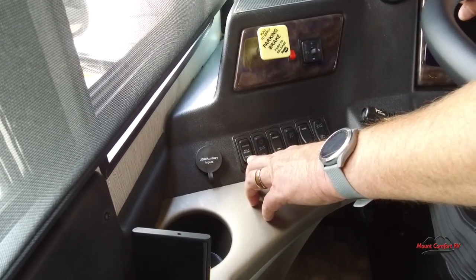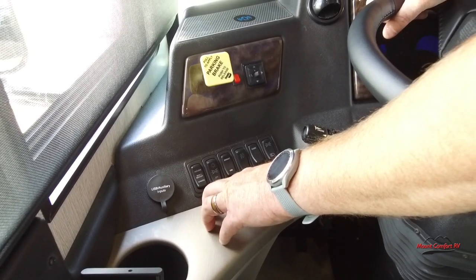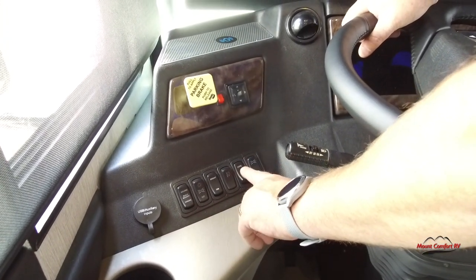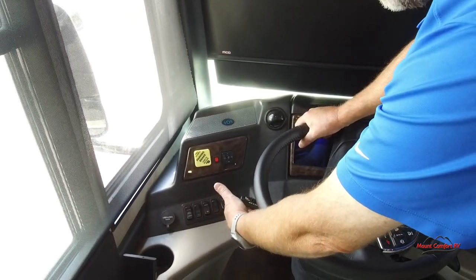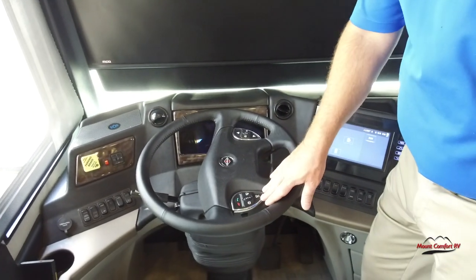Our battery boost switch is here, so that's like jumper cables. You can start your coach off of the house batteries. Headlight controls are all in here as well. The dome light above my head, that's all in this area right here. Cruise control is on the left-hand side on the turn signal. And then on the steering wheel, we have things like our wiper control.